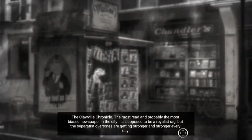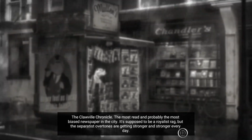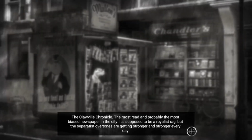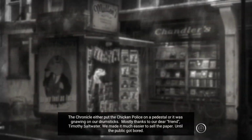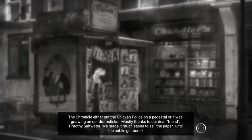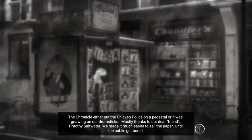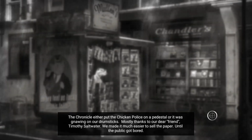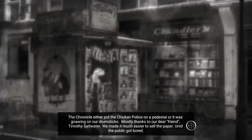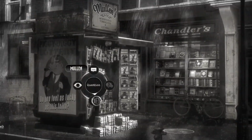The Clawville Chronicle, the most read and probably the most biased newspaper in the city. It's supposed to be a royalist rag, but the separatist overtones are getting stronger and stronger every day. The Chronicle either put the Chicken Police on a pedestal, or it was gnawing on our drumsticks. Mostly thanks to our dear friend, Timothy Saltwater. We made it much easier to sell the paper, until the public got bored. I see. Well, let's talk to Mullen.